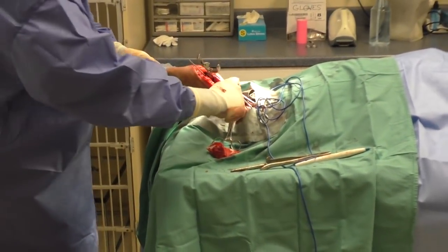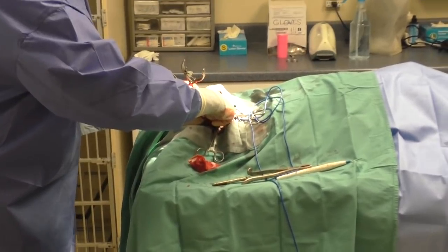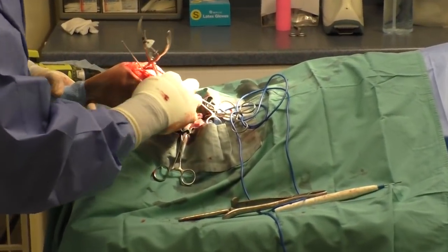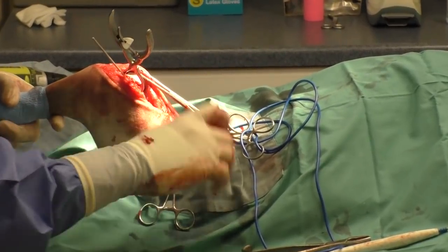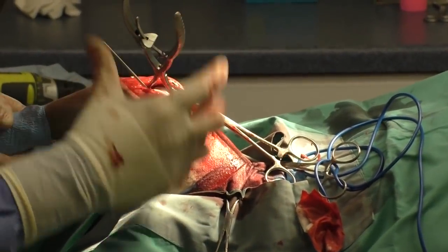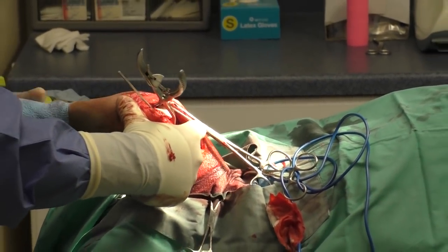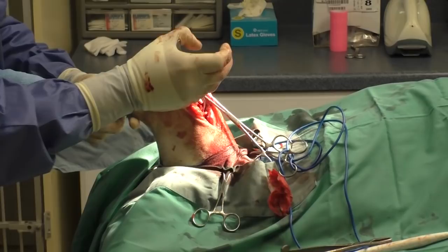You got that broken piece in position there, Dr. Harper? Yes, sir. Just getting it aligned and then put the growth plate of the femur back onto the parent bone and cross pin it and make sure we have good alignment for the patella to work functionally. Yep. Perfect.